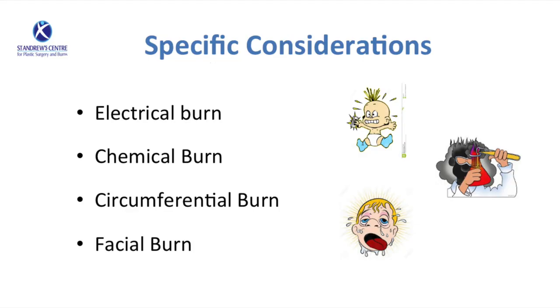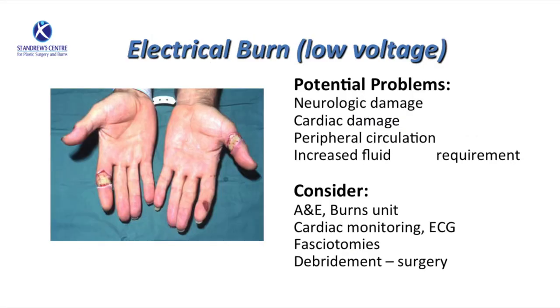Let's look at some specific considerations. Electrical injuries can cause a lot of damage beneath the skin surface. This may require more complex reconstructive techniques. Unless the area is very small or superficial, always involve your burns service.